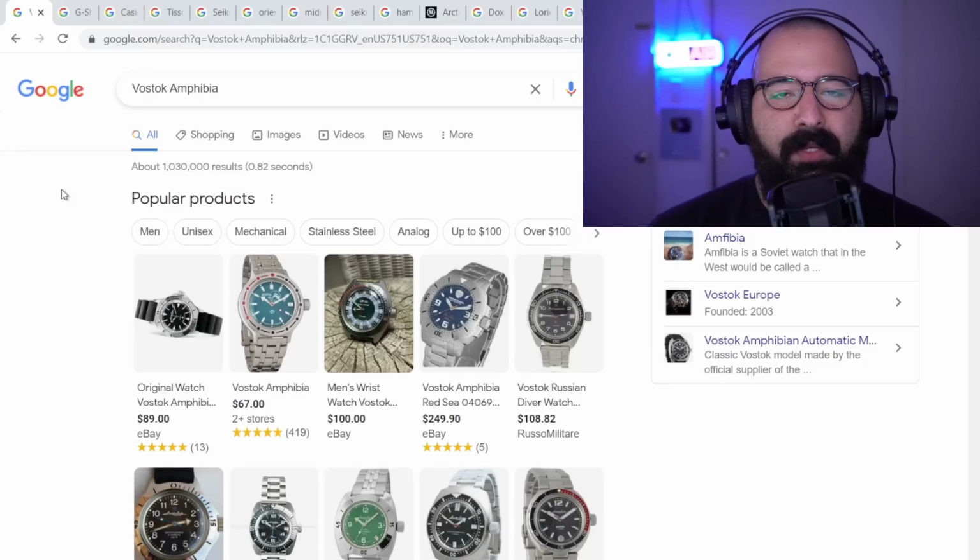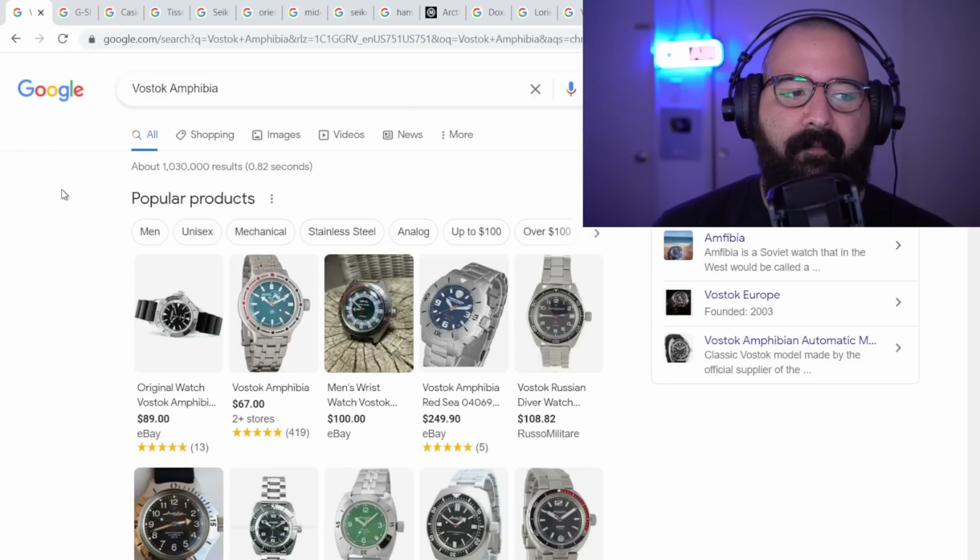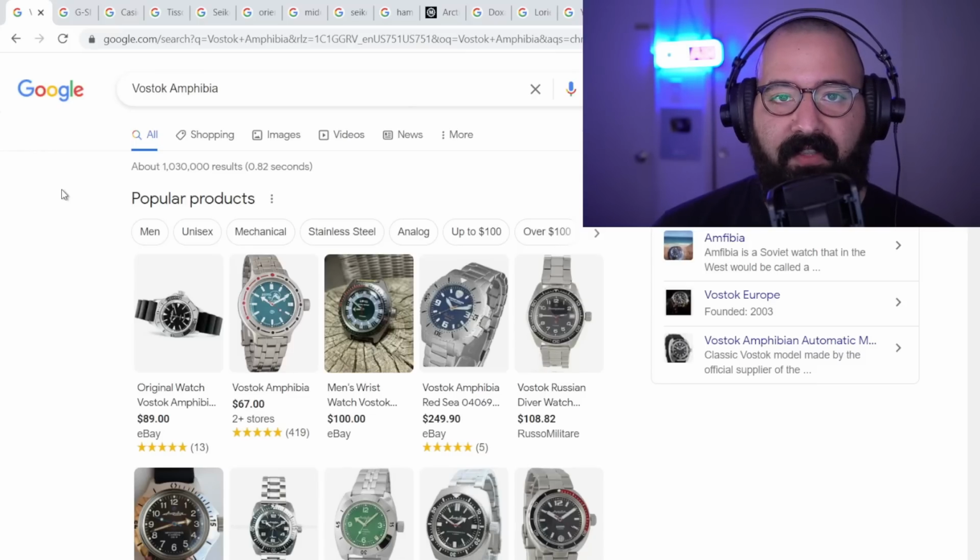They're not supremely accurate to begin with. They're not supremely complicated to begin with. They're not finished at all. Like literally this is like pot metal pressed into a shape of a watch case. The crown is nasty and gritty, and I've owned multiple of these. I've given these away on the channel.